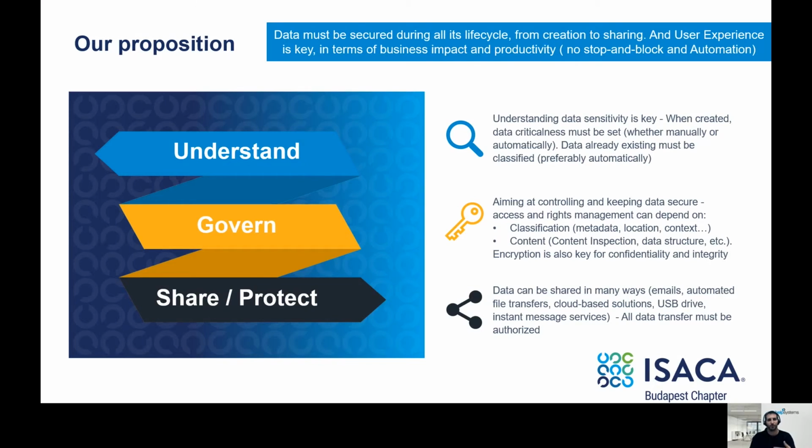So with machine learning, with artificial intelligence, you can put mechanisms that will detect and classify, through the content of the file, which kind of data this is. And then, of course, you have to put mechanisms to share the data with security, with encryption, and also with full control and full audit of every single file that is getting in or out of the company. Okay, so it's about understanding the data to govern it and handle it so that you can share it with security.